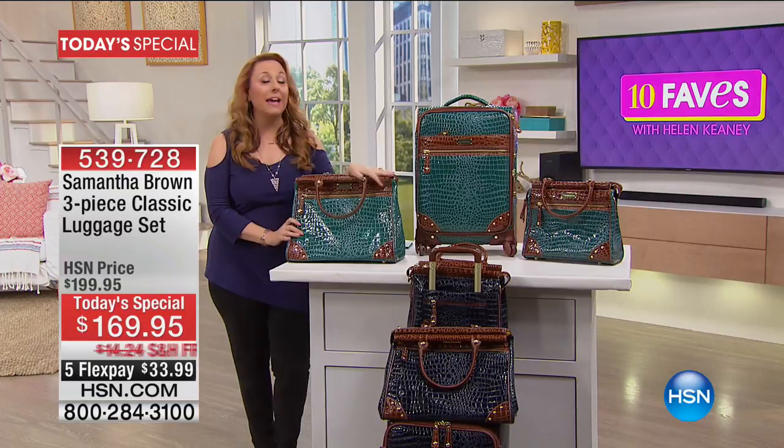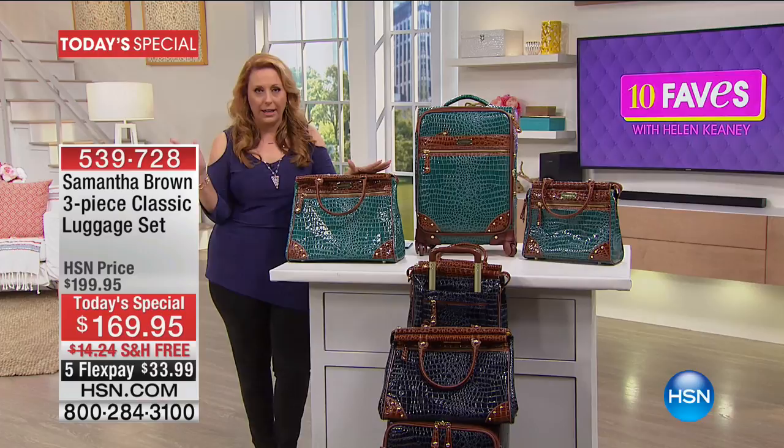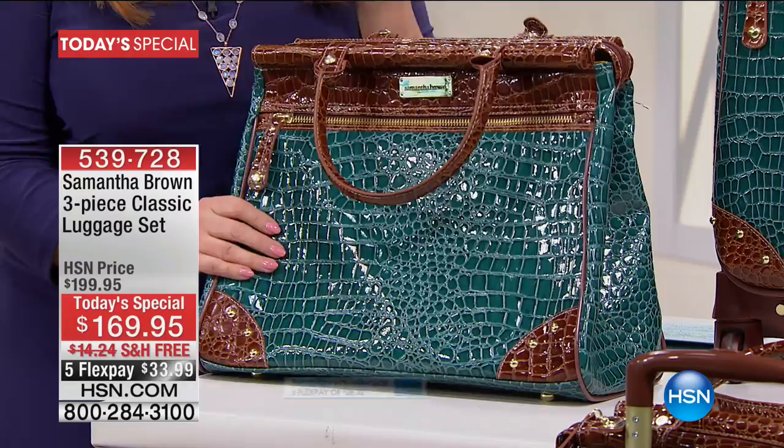So Samantha Brown is really just an expert world traveler. Perhaps you've seen her shows on the Travel Channel. She's been to almost every country there is on the planet Earth, and she travels. Now she's the mother of twins and is still traveling. She creates functional luggage, functional luggage that is also absolutely gorgeous.